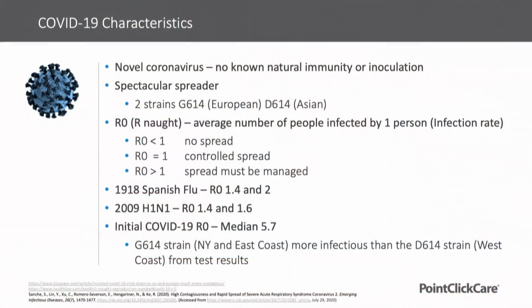Now, with COVID-19 in specific, this is what we call a novel coronavirus. And the word novel applies to the fact that there's no known natural immunity or inoculation for this particular virus. It is a spectacular spreader. There were already 2 strains evident out there. We saw the D strain or the Asian strain came in through the West Coast, and then the G strain or the European came in through the East Coast. The R0 value, which is actually the same as an infection rate, but for a novel virus, we call it an R0, or the average number of people infected by one person, for this particular disease was quite alarming.